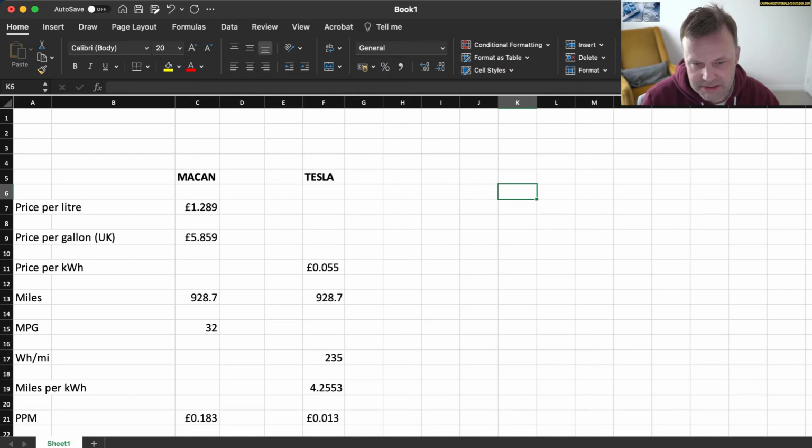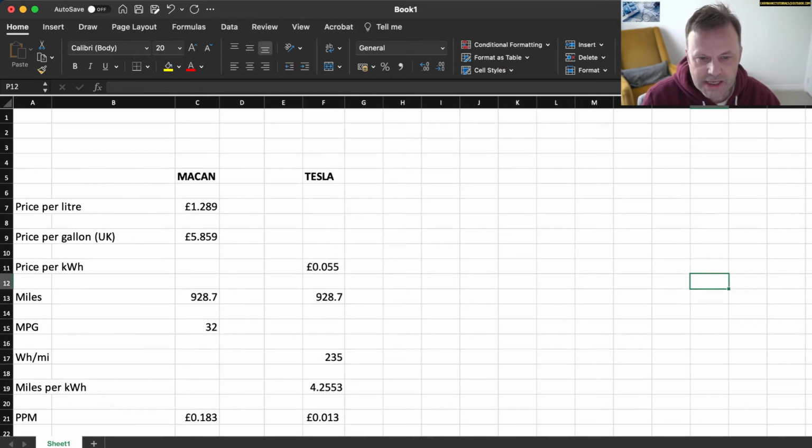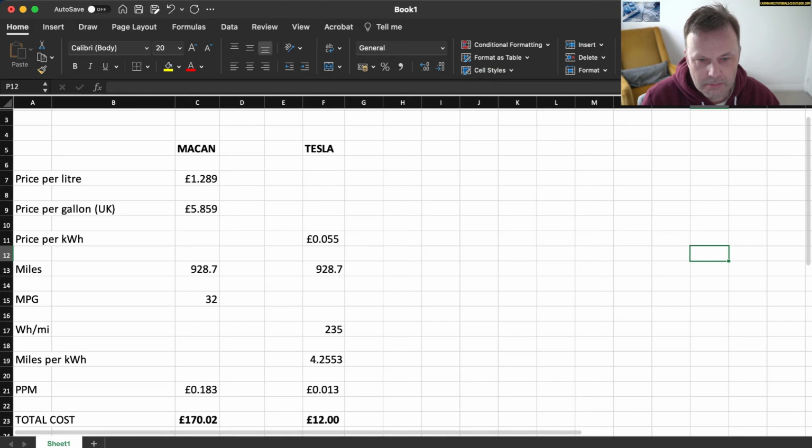So what does that actually mean then? Well, if we multiply 928.7, which is the distance travelled since I bought the car, by 18.3 pence in the case of the Macan, it would have theoretically cost me just over £170 in diesel.